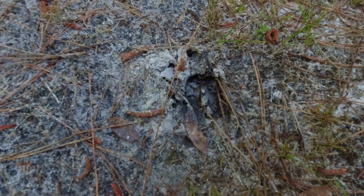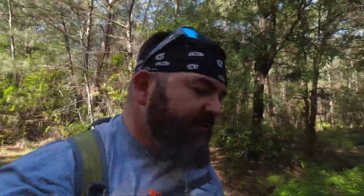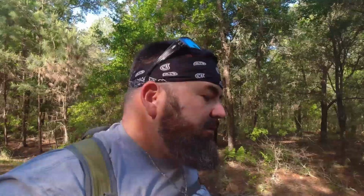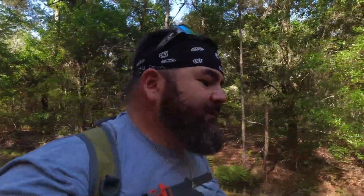Got some deer tracks, and when we first got here there was turkeys running across the little road, but we hadn't even got out of the vehicle yet, so I didn't get any footage of that. But pretty neat. Mosquito right on my eye. I don't know guys, I don't know if these carabiners are any good at all. We'll see. I may end up having to swap over and try out Sarah's bug spray.